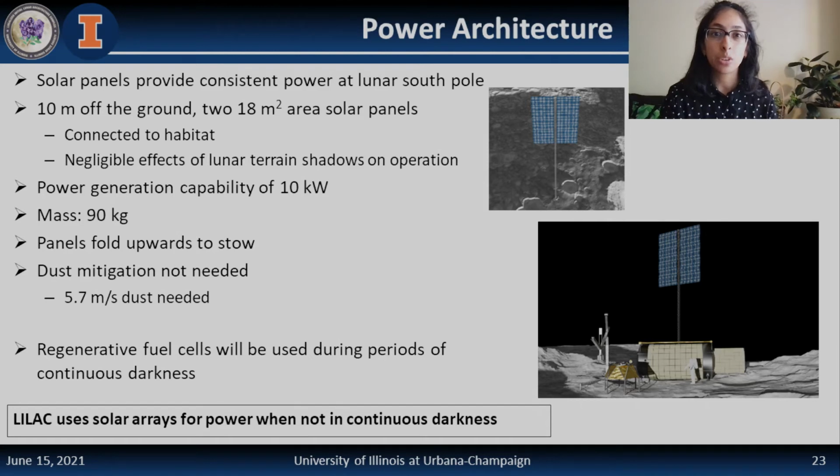LILAC's primary source of power is 2 18-meter squared area solar panel arrays on a 10-meter tower that is connected to the habitat. These tower panels are capable of producing 10 kilowatts at a mass of 90 kilograms, and the panels themselves also fold upwards to stow. The solar panel's tall height allows protection from the lunar dust, as the speed necessary for the dust to be kicked up is 5.7 meters per second, and not possible to be generated during an EVA.